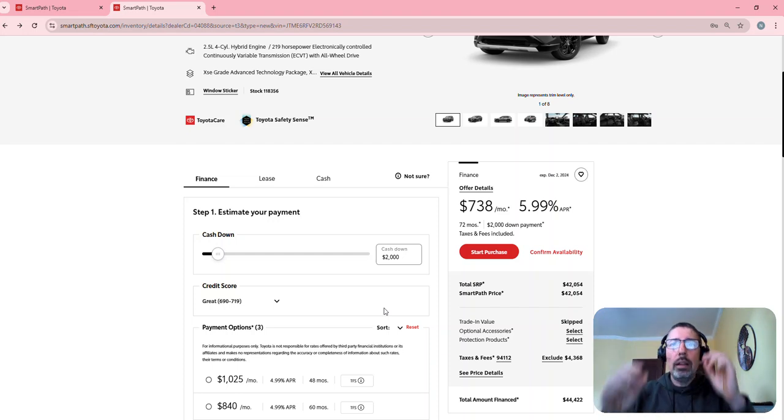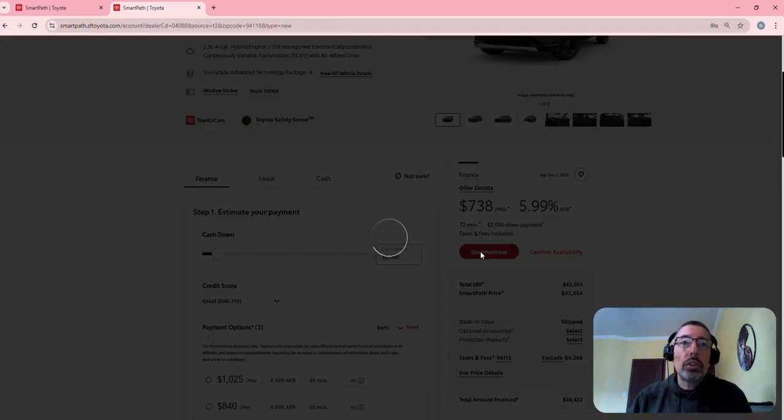So then the next step is what's next, right? Let's say I know Toyota, it's a great car, I don't need to test drive it, I've already test driven it somewhere else, I just want to buy it. So what I can do is a couple of ways. I can still have the conversation with the dealer, have them call me, discuss it. I can do the start purchase.